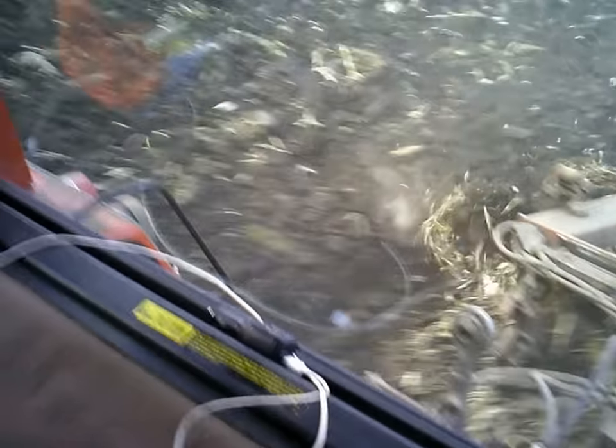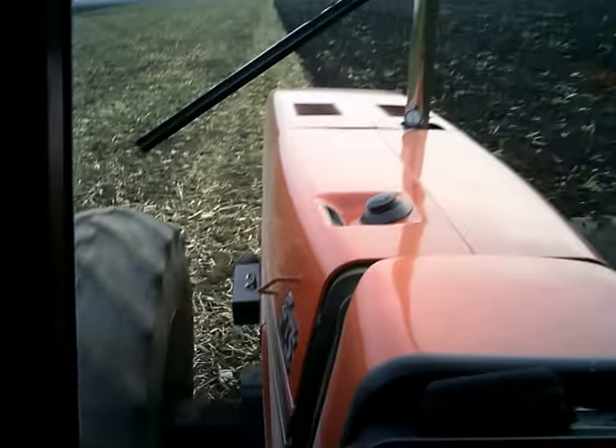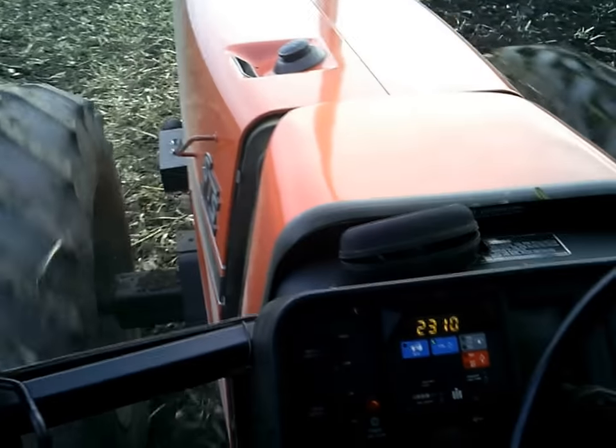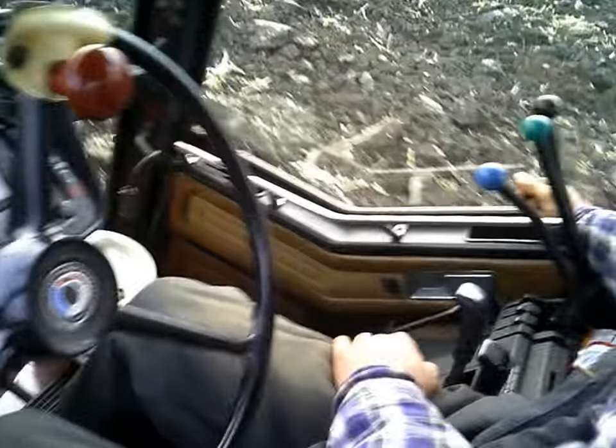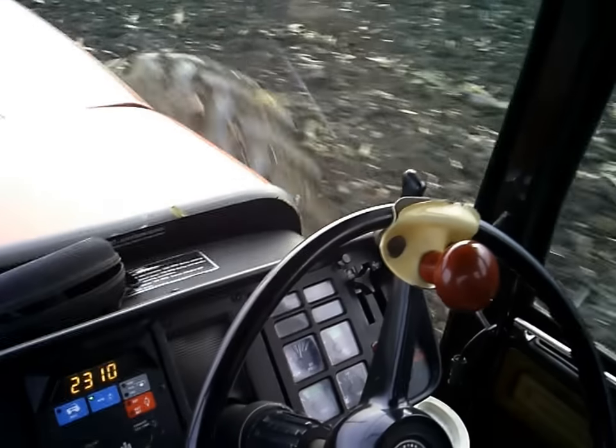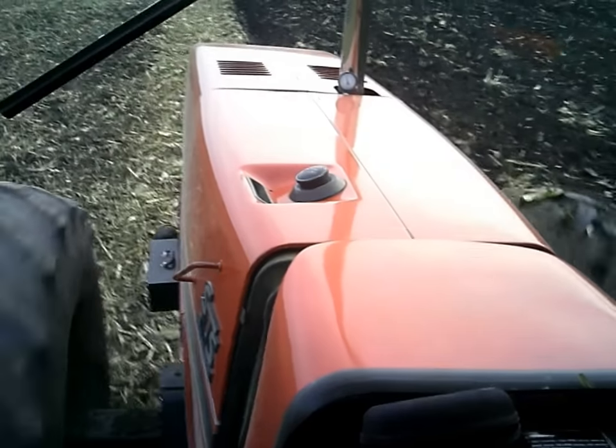Pulling a 6, how wide are your bottoms on the plow? It's a variable width, so I can change it from 14 to 22. Okay, inches wide. Pulling it pretty good through the field here. How many speed transmission do you have? Three ranges, 6 speeds. Okay, 18 forward then.